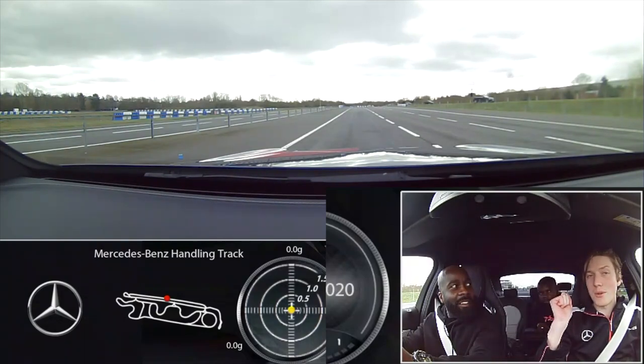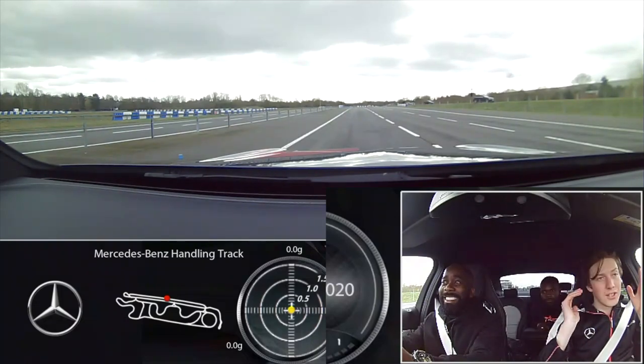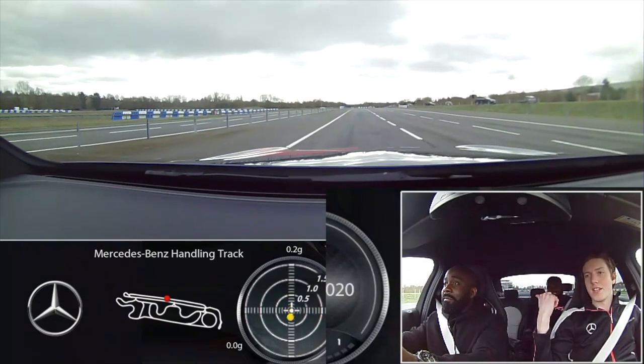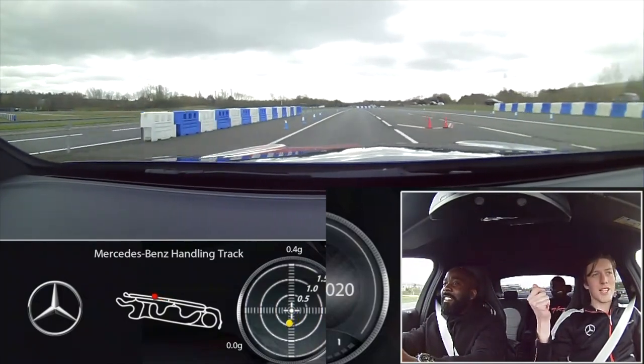What you're then going to do is as soon as that comes up, you're going to hold it there for half a second, and you're going to step off the brake. Right, okay. And you're just going to keep it pinned. And it should manage the wheel spin and give you a really good launch. Off the brake, off the brake, off the brake. That's it. Brake.